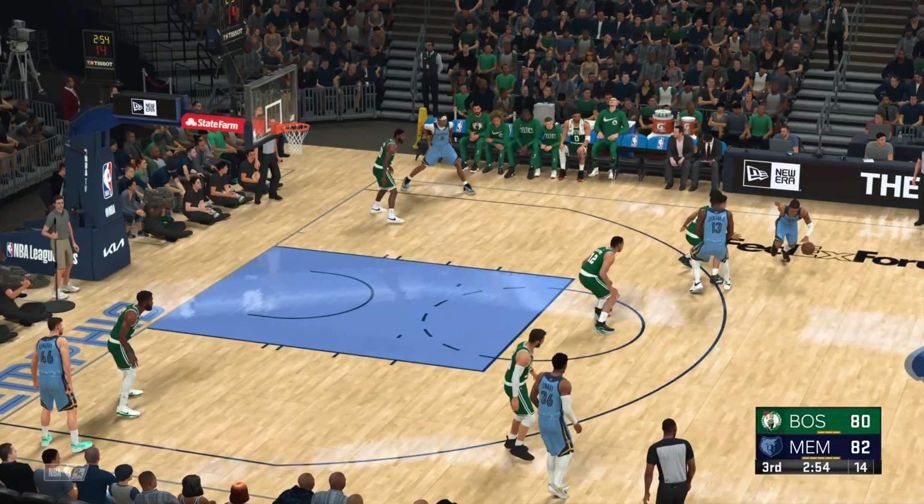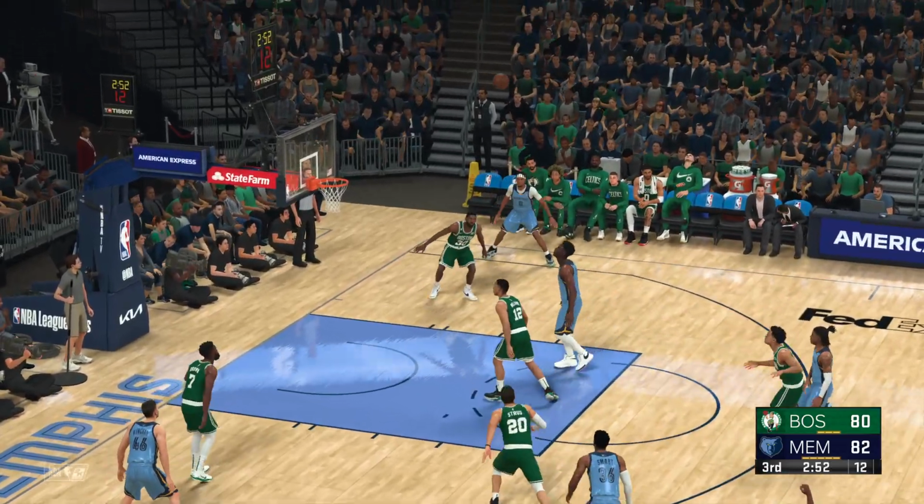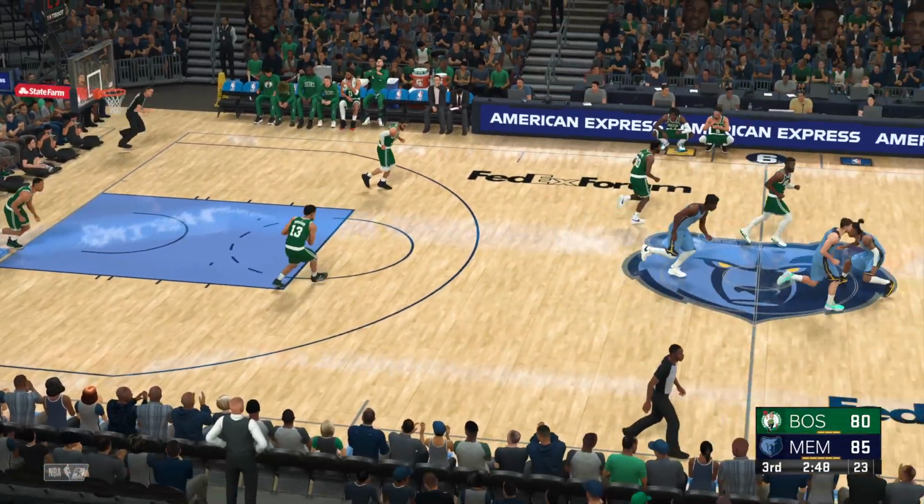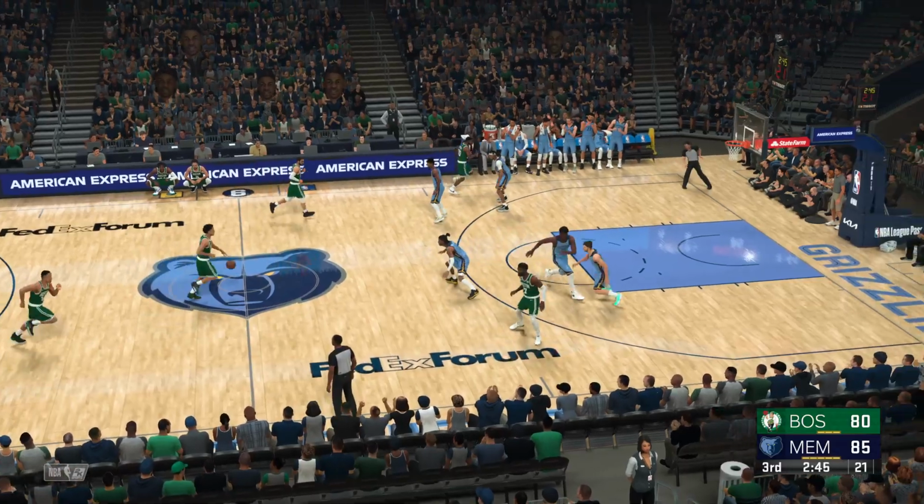Now here's Jackson. 7 points in the game. A 3 from Morant. That's good. And it's Jackson with the assist that time. Jackson's got his 3rd assist on the night.